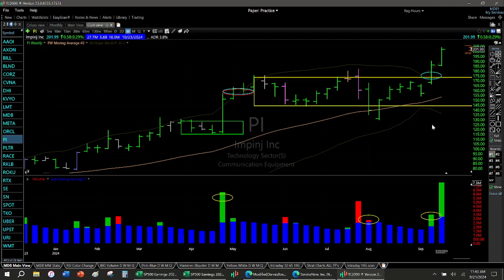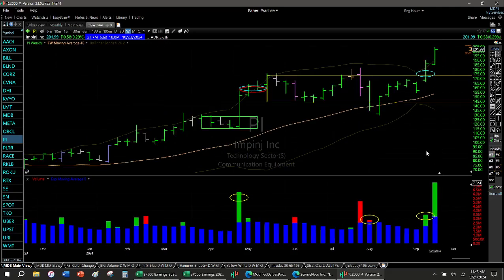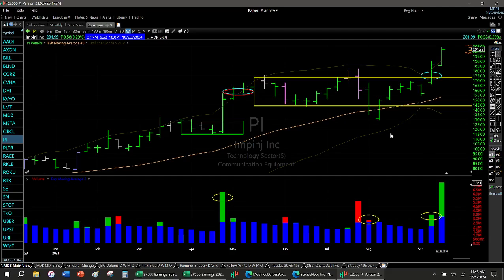PI, I do own this one. Box breakout with a very bullish follow through. Look at that volume. I love it. This, people, is how you do it. Box breakout. Well, this is textbook. This is why this list is called the textbook Darvas box breakout.